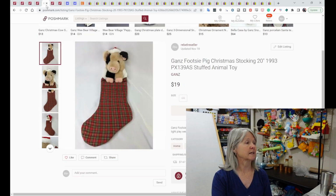Christmas. It's definitely Christmas time. I am selling tons. This is a Gund Footsie Pig Christmas stocking from 1993. It sold for $19 on Posh.